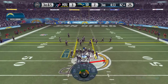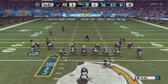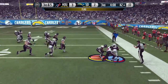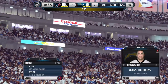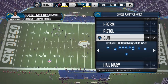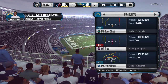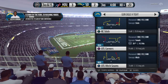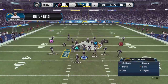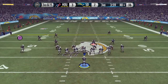Third and 5 following the incompletion. Let's go. Flip to the outside. And a flag is down. That penalty is, of course, going to be accepted by the defense. Play number 6 coming up on this drive. The Chargers lined up. Everybody split out wide. 3rd and forever.